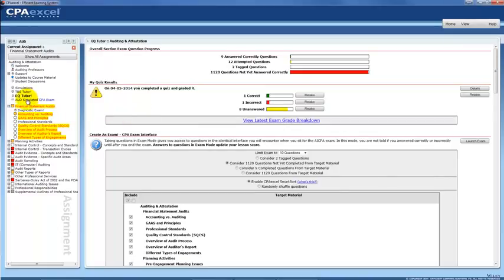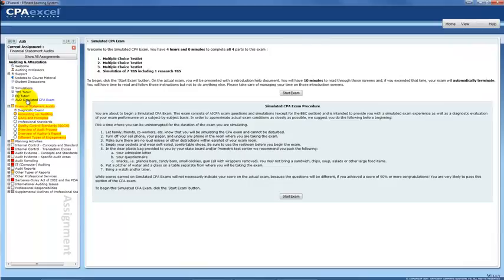Okay, so then once in the final weeks of your studying, I would definitely come to this audit simulated CPA exam. So this is exactly what you'll come to find on the actual CPA exam. So it's got your 3 multiple choice testlets and then all your simulations. This is definitely very important to focus on towards the end of your studies. That's pretty much everything there is for the audit materials.